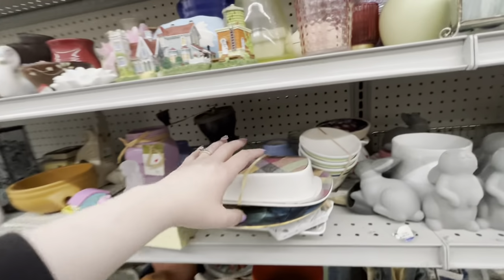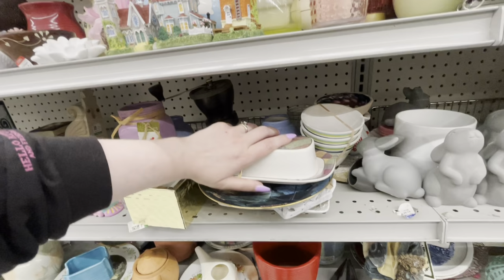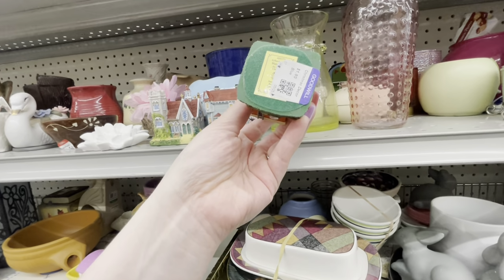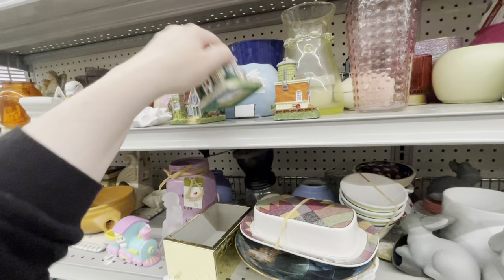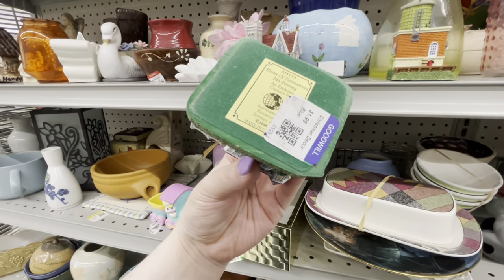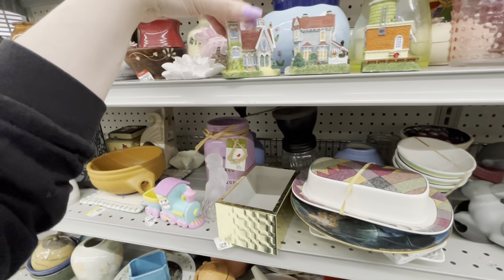Okay, we're on the second side. Studio Nova, $4.99. Some little, what are these? They're only $1. Home of Seamstress. International Resourcing Services, $19.98. All those are a dollar.